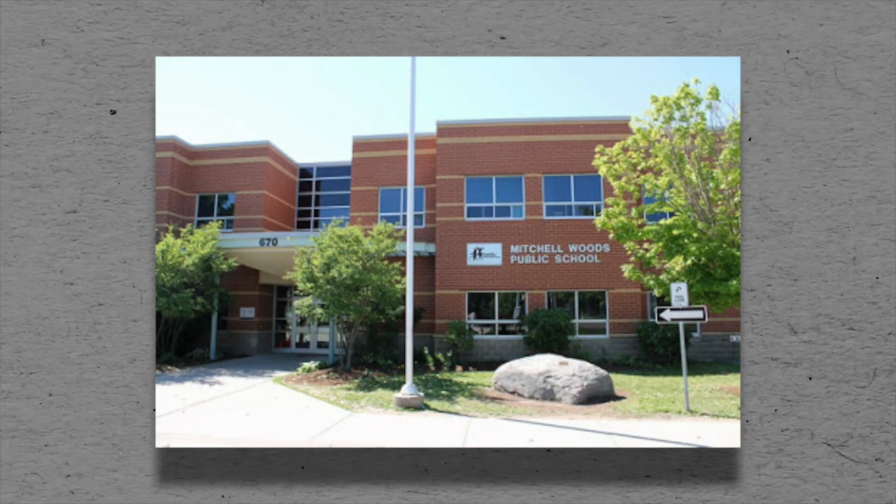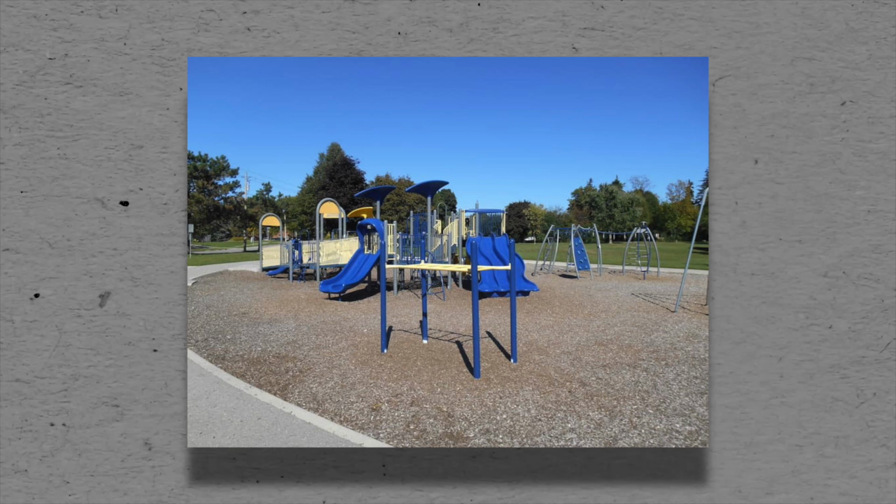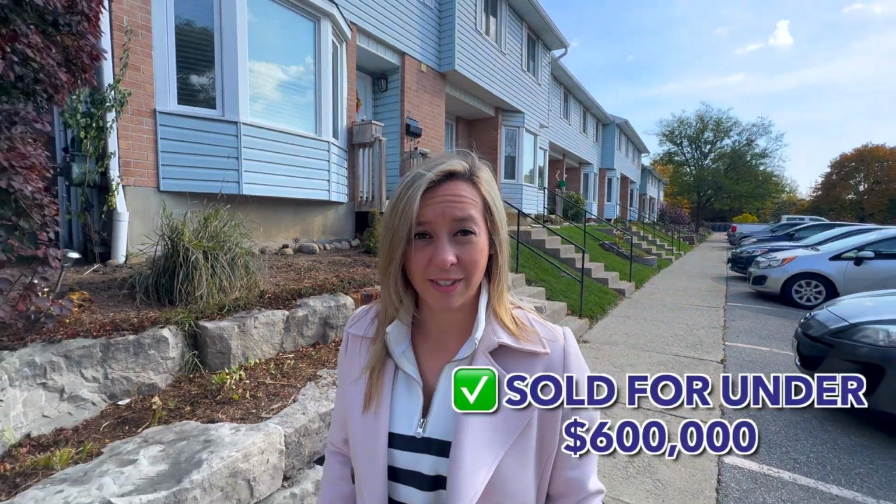Mitchell Woods Public School is a 1-minute walk away, along with access to several parks within walking distance, including Margaret Green Park, which is very close by and a great park for the kids. It's got some new updated play structures, as well as some other fun things, trails and whatnot. This house, as I mentioned, sold for under $600,000. So this is what you're getting for just under $600,000 in the West End neighborhood of Guelph, Ontario. So let's head on over to our next stop.